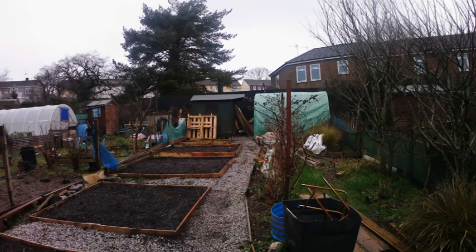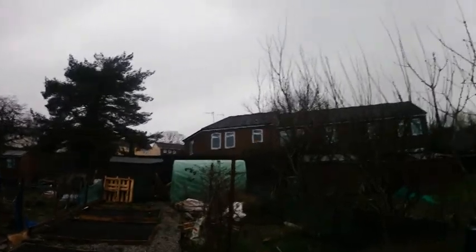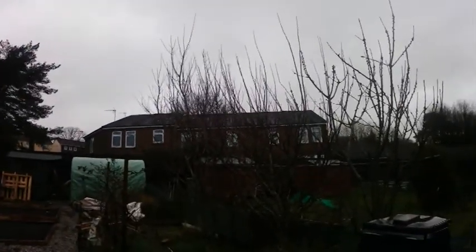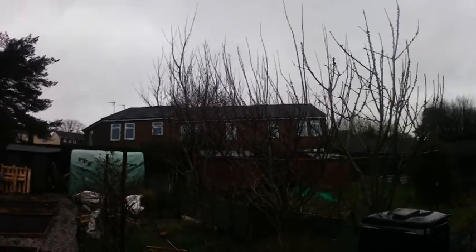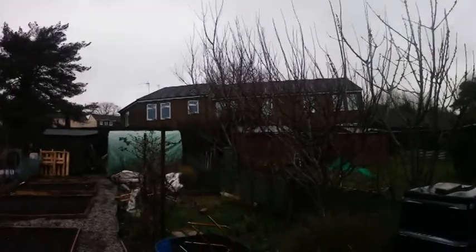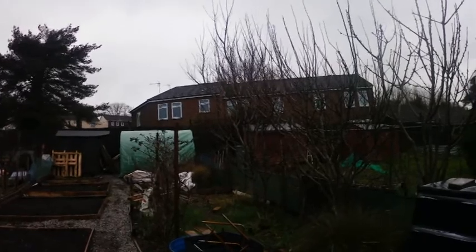And we've also put in 4-5 new raised beds down this hand side, which we've also filled up with compost. And we've also put a new cover on the polytunnel, which is up there. And in this plot we also have a few fruit trees as well. I think there's 2 apple, 2 pear, and maybe 1 plum, something like that. We've got some strawberry plants and a thornless blackberry bush.